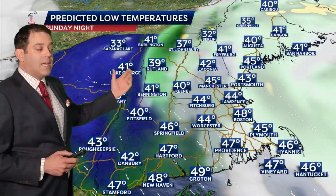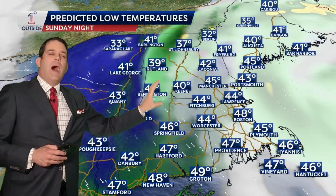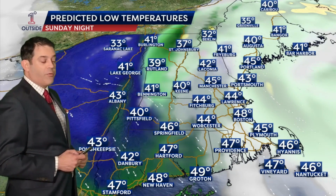This is the much cooler day that's with us Sunday. Some of us not getting out of the 40s in parts of northern New England. Sunday night, we may get a frost in some of the valleys of northern New England. I think most of us would be exempt from that, largely because the breeze will be blowing, keeps the temperatures in the 40s for most of us.